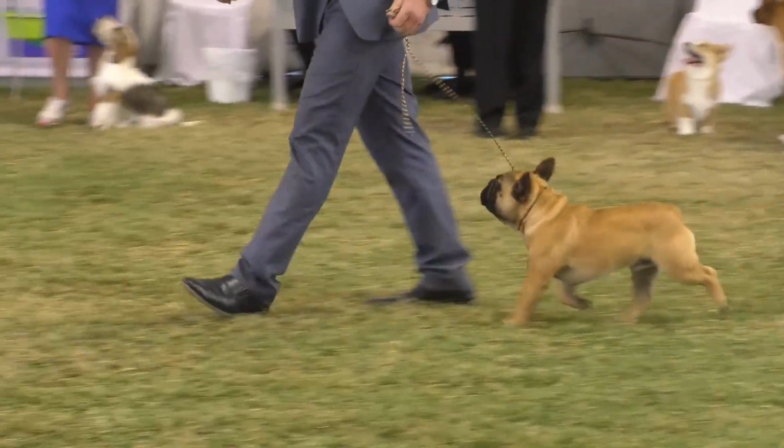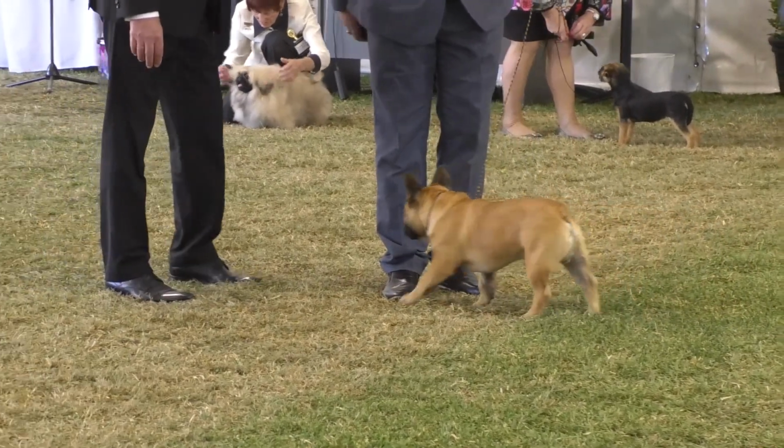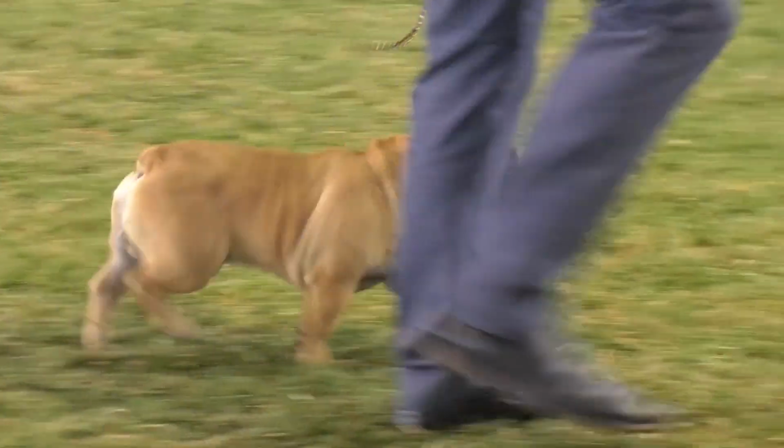So you can see, French Bulldogs were the largest breed here at the Royal this year, with 68 entries, beating the Whippets by 1. And it was the baby puppy in the non-sporting group.